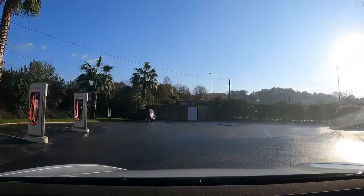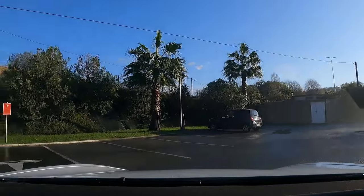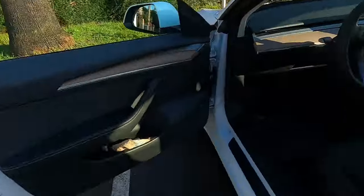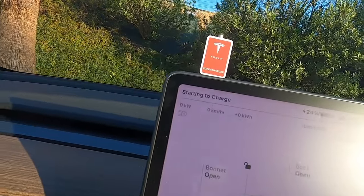Park the car in the sun to warm it up a bit. Yeah, in the sun for the win. It's warm in the car, it's 20 degrees, but yeah, let's just do that. So, let's get this charging as quickly as possible. CCS, plug that in there, and it should start charging. But it's saying that we need 30 minutes to continue to our destination.